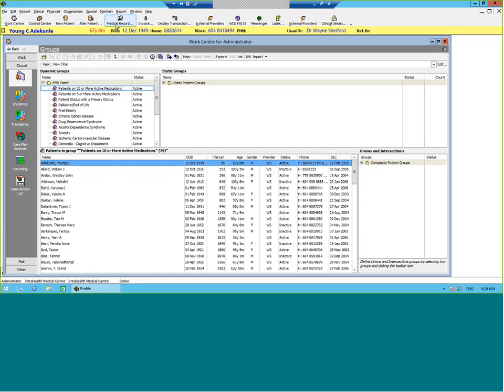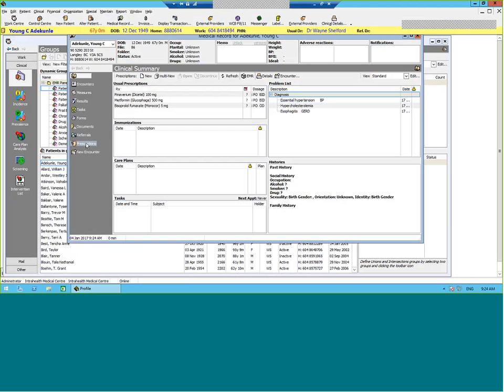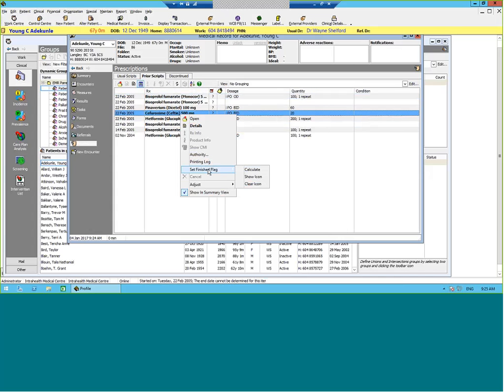So the criteria it's looking for in this report is, if I just open up the medical record for the first patient right here, and under the prescriptions area right here, the way this macro is written is, if there is no finish flag, it's going to count that as an active medication. So under their usual medications list right here, we have three that don't have a finished flag, so that's what the question mark means. And under prior script, it pulls all this and calculates that as active medications. So depending on the physician's workflow, they'll need to put a finish flag if they're no longer on that medication, so it doesn't count them as a patient in this report. Does that make sense?